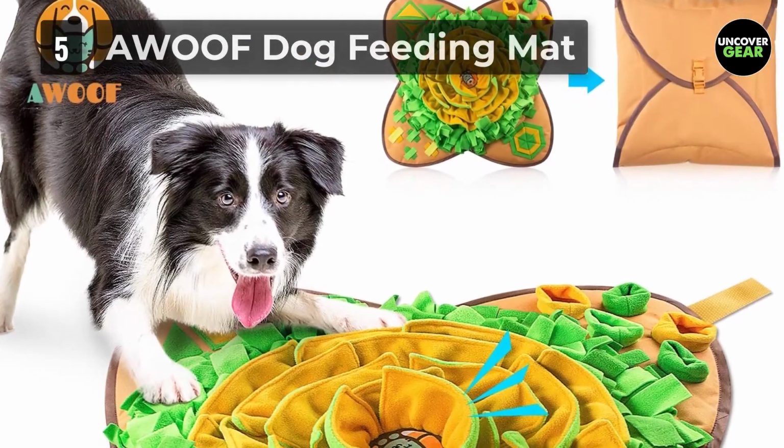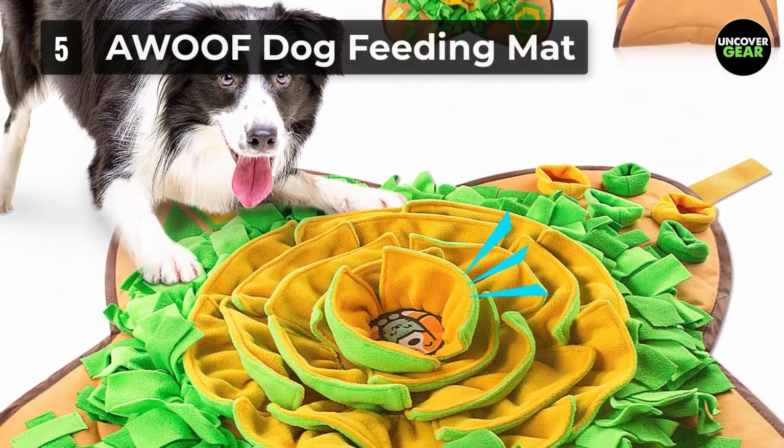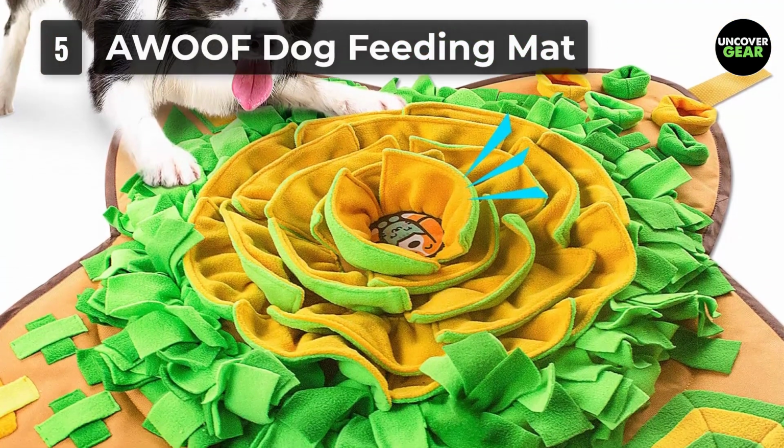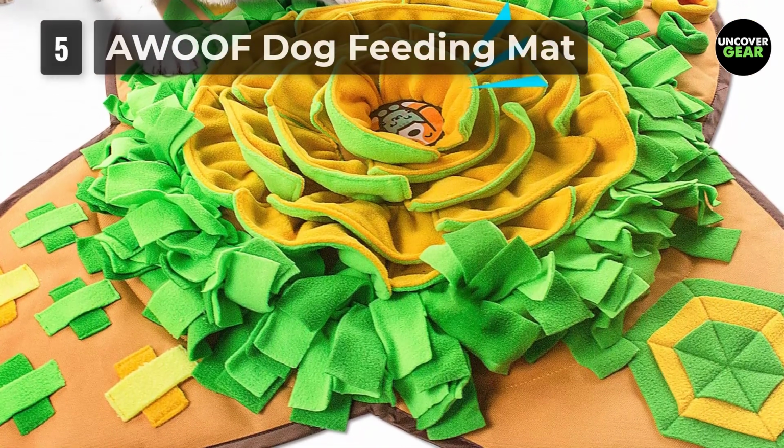For puppies who are still developing their motor skills, the O-shaped tunnel pockets and the spots among the flower petals are the best places to hide treats, whereas the triangular and X-shaped hiding spots will challenge active, grown dogs' minds.